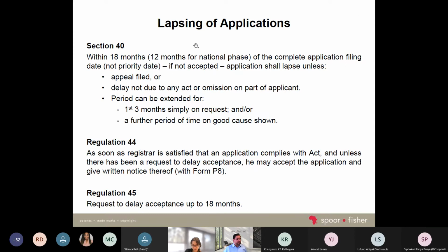Okay, if we look at section 40, the lapsing of application. In terms of section 40, the application should be accepted within 18 months of the filing date of the application. So you'll remember from the earlier illustration I showed you with all the various blocks that the formality requirements need to be complied with within 18 months of the filing date.